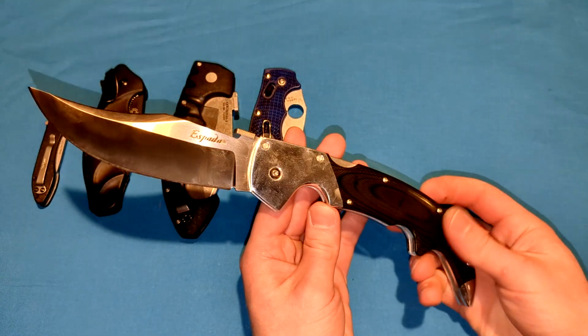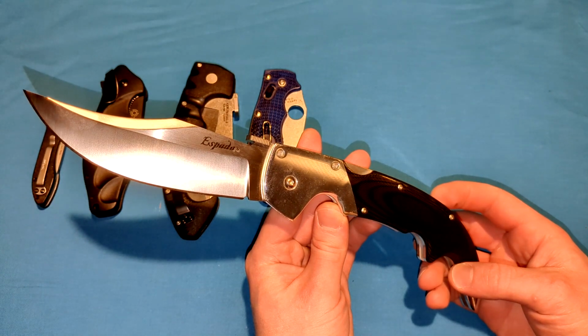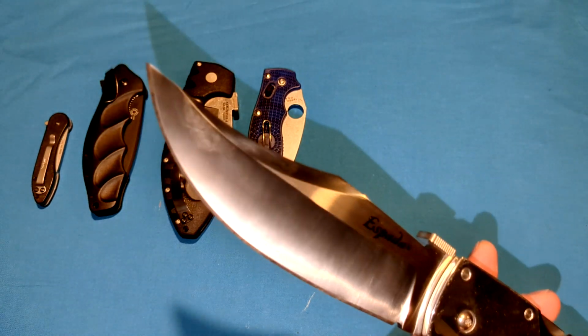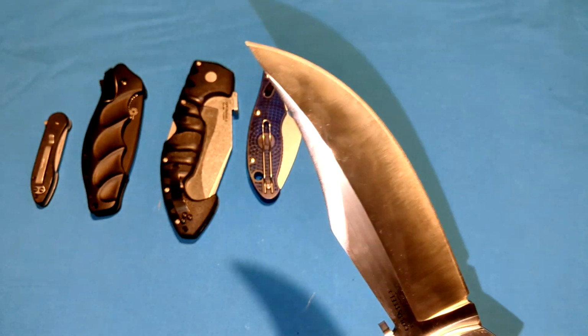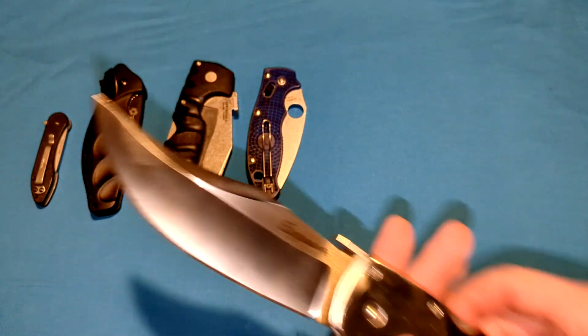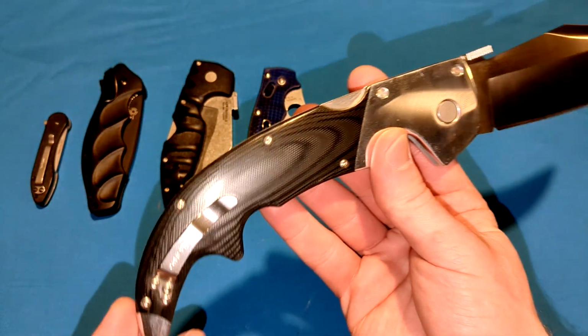So why is it not in the top 5? Because with finishes like this, these knives just scratch so fast and so easily. I barely use this thing. I would carry it on occasion, and there's already a hairline scratch on the tip right there. I think there's another one right here somewhere. Yeah, there's 2 scratches. I don't know how they got there, but the polished finishes scratch so easily.